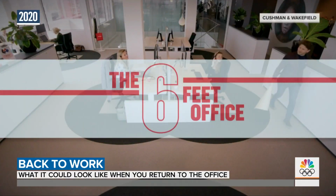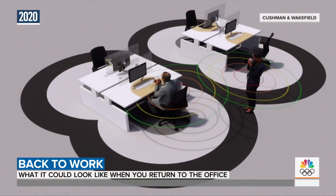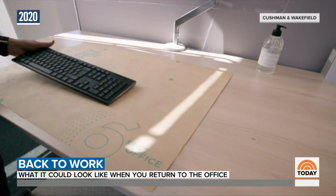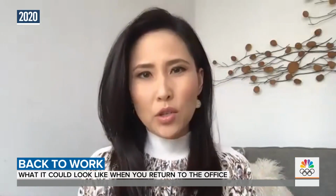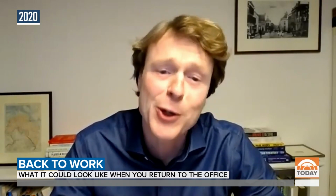Last year, we showed you the 6 feet office concept designed by real estate developers Cushman and Wakefield. From different colored carpeting to keep coworkers socially distanced, to disposable paper desk pads that help keep shared spaces clean, and even signage reminding people where to stand. How does this change the way we interact with each other? Now, in the short run, it's a bit more getting used to change your habits. People really appreciate to feel safe, to be back at work, and to enjoy your colleagues.